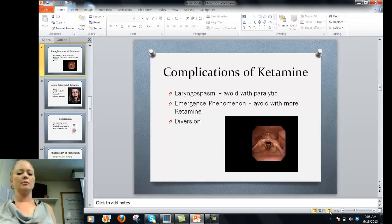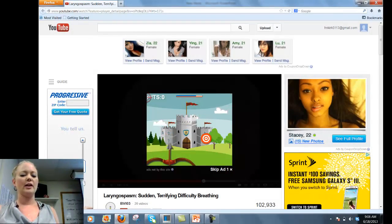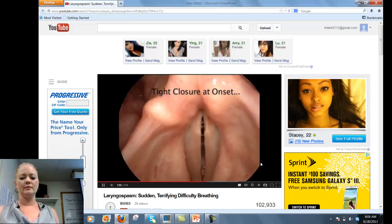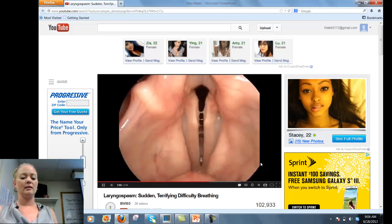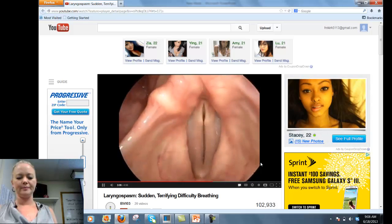So this is what laryngospasm looks like. This is what you see when you try to intubate somebody with laryngospasm, and you'll hear stridor, and you cannot get a tube through that. The one patient I had with it, I was actually intubating with a glidescope, so I could see, and everyone in the room could see all this. But then we pushed sux, and it went away immediately.